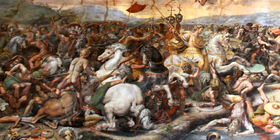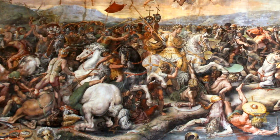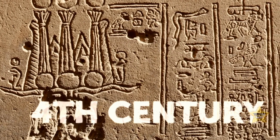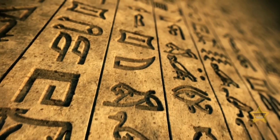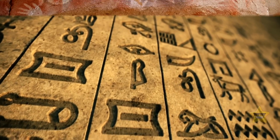After the Romans took over Egypt, the intricate writing system slowly faded away from people's minds. The last of the hieroglyphic texts date back to the 4th century. For thousands of years, Egyptians used images to show their lives. But the knowledge of how to read these pictures was lost to modern science.